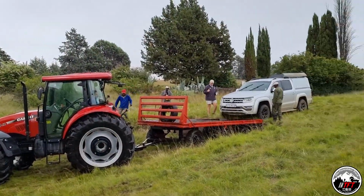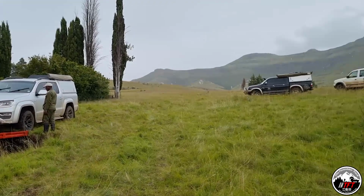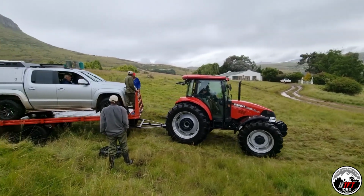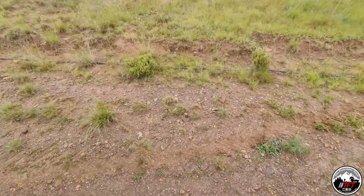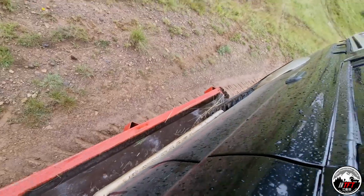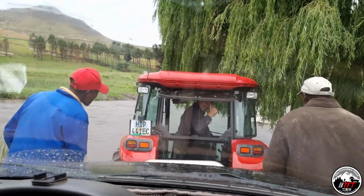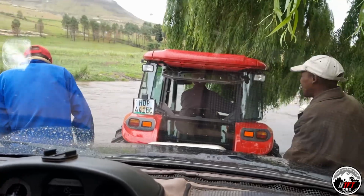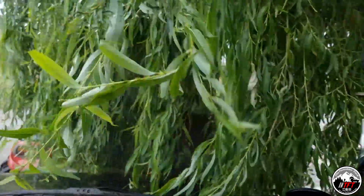Also, ferry has arrived. Amarok going on, and then we will follow. So what do you guys think of this lift? It's eventually our turn. Here we go, guys. Time for our river crossing. Thanks a lot, Jan and Petri from Steepside, for all your hospitality and accommodating us, taking us over the river.